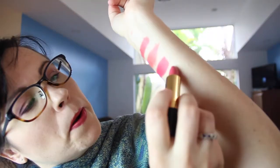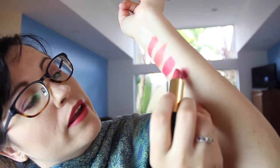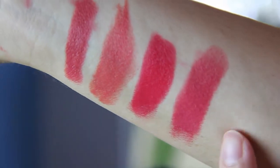And then another Revlon Super Lustrous Cream Lipstick. This one's number 423 in Pink Velvet. And this I'm assuming is gonna be similar. Okay, let's see here. Okay, yeah, it is similar. That's so funny that I'm gravitating toward the same colors. So yeah, it's a tad bit mauvey, pinkier.